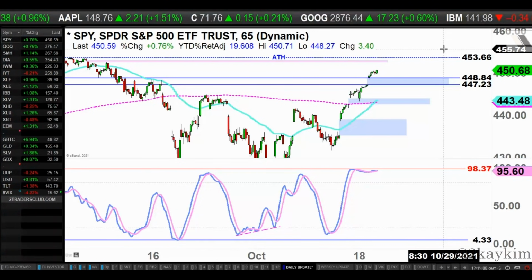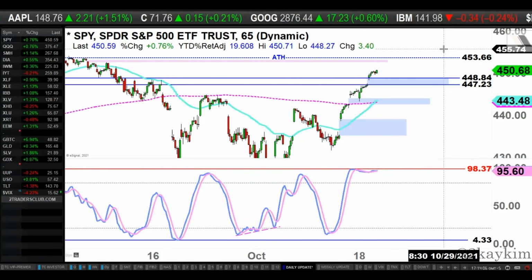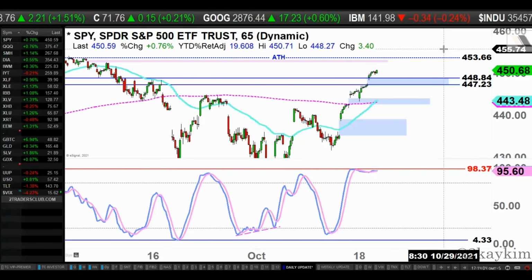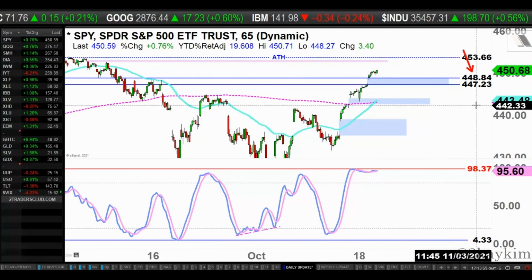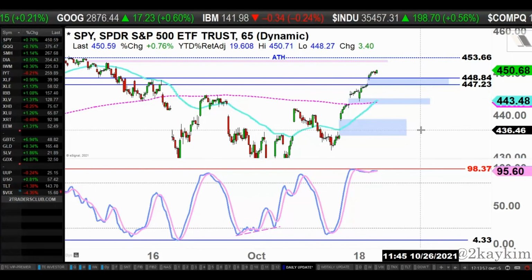It will see some pullbacks, and that happens. The market is not going to go straight up every single day. So when we do see those pullbacks, you want to understand levels, and likely some of these levels will act as support before bouncing back up.